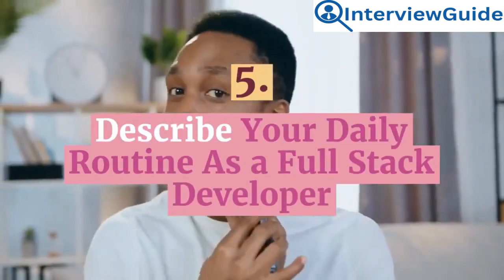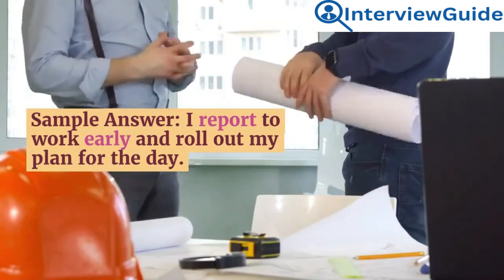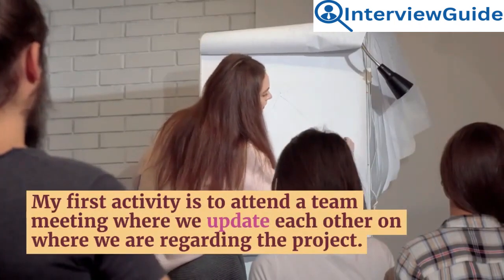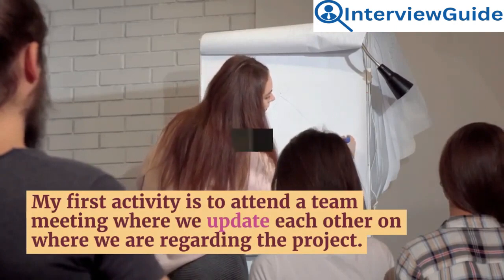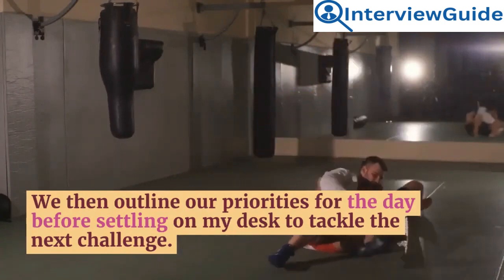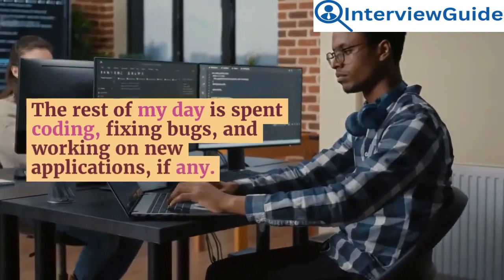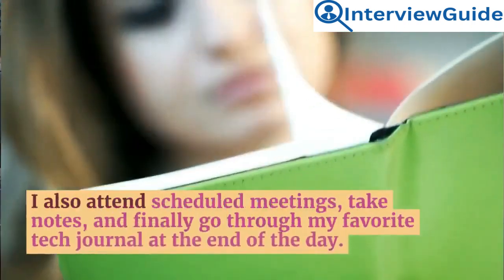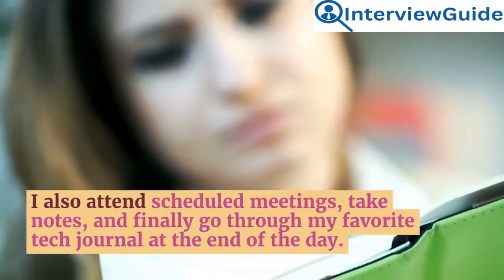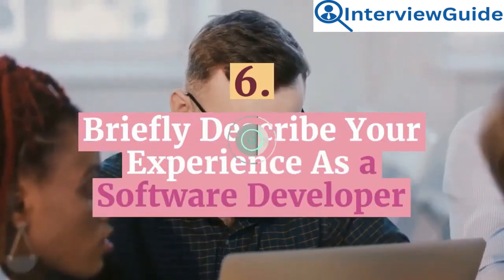5. Describe your daily routine as a full-stack developer. Sample answer: I report to work early and roll out my plan for the day. My first activity is to attend a team meeting where we update each other on where we are regarding the project. We then outline our priorities for the day before settling on my desk to tackle the next challenge. The rest of my day is spent coding, fixing bugs, and working on new applications, if any. I also attend scheduled meetings, take notes, and finally go through my favorite tech journal at the end of the day.